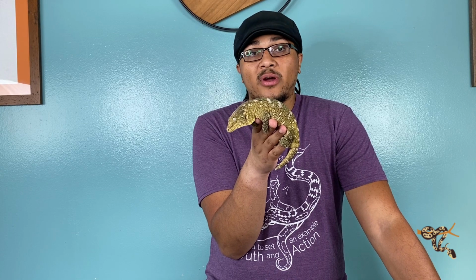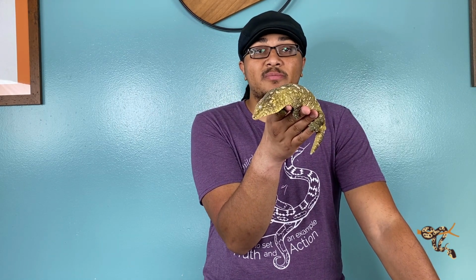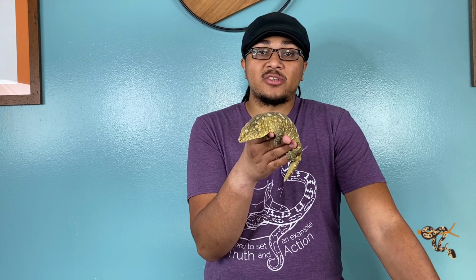Protein matter, so more crickets, more roaches. I've seen people do pinky mice. I think that should be fairly sparingly, but I'm not the biggest lychee breeder, so I'm not going to say do it or not do it. They mostly just get different crested gecko diets, and from me, they also get dubias and crickets.